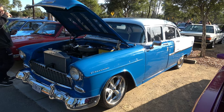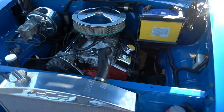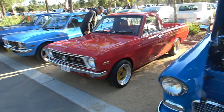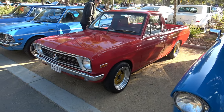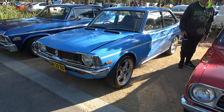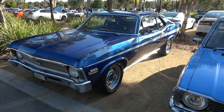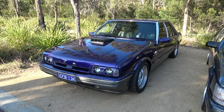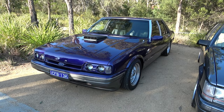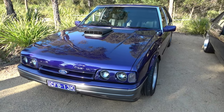55 Chevy. In the blue and the white. Mint condition. The Cracker Datsun. Barn Fine Corolla. This is Nova Chevy. Very tough. Check out this XF, ladies and gents. She is beautiful. V8. So it didn't come out with V8s, these. It's got a V8 put in it. Love the shaker on it. Sick. Got a magic shine.